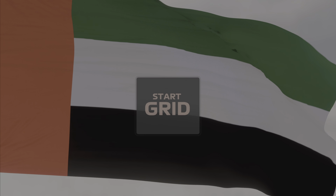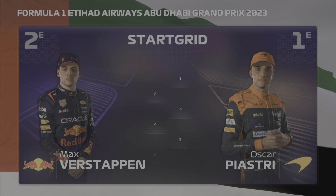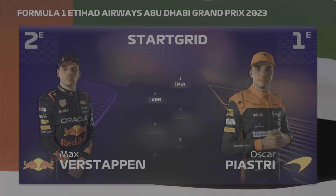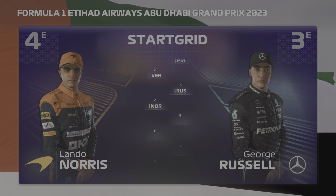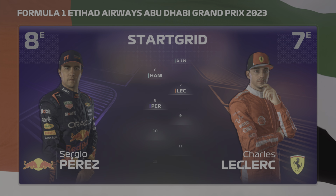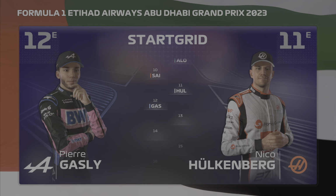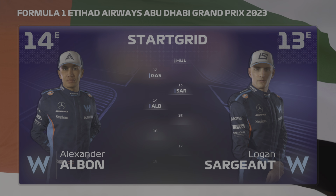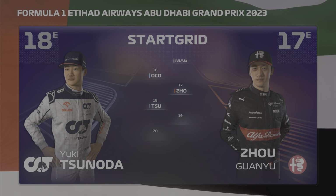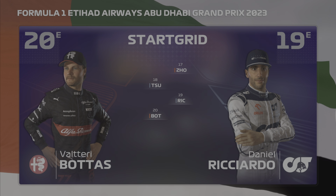Let's run you through the driver grid order for today's exciting race. Oscar Piastri lines up on pole position and Max Verstappen lines up alongside. Moving on to the rest of the grid, we have Russell, Norris, Stroll, Hamilton, Leclerc, Perez, Fernando Alonso, Sainz, Hülkenberg, Gasly, Sargent, Albon, Magnussen, Ocon, Joe, Tsunoda, Ricciardo, and Valtteri Bottas begins the race from the back of the grid.